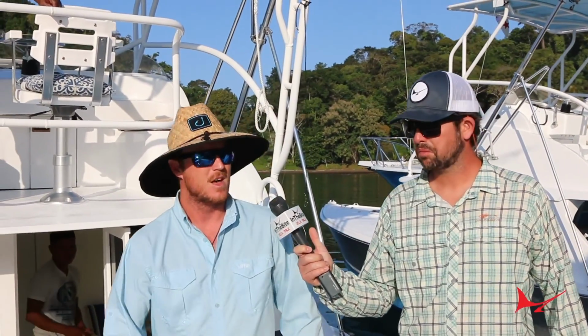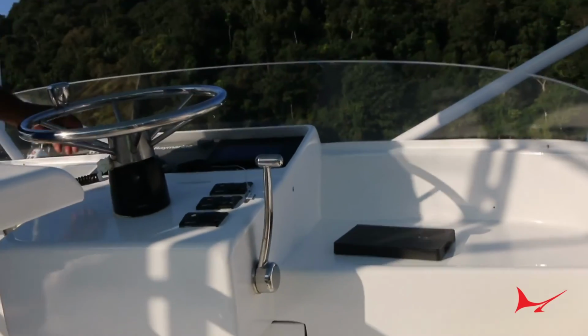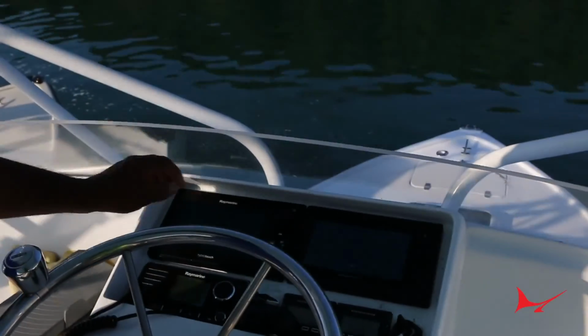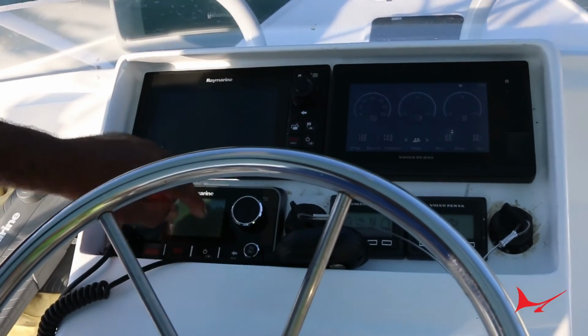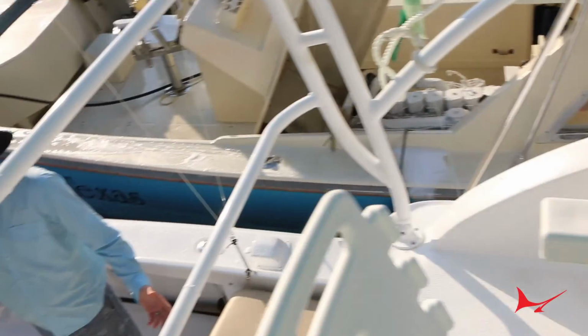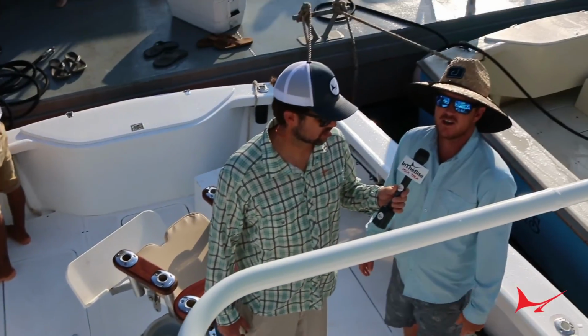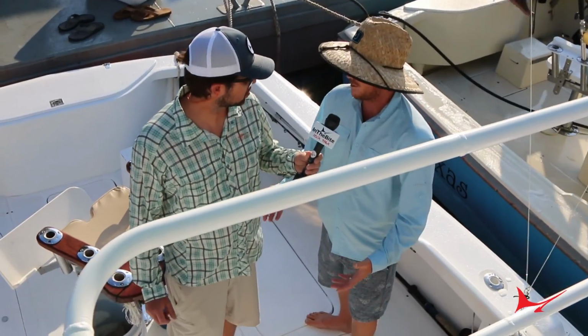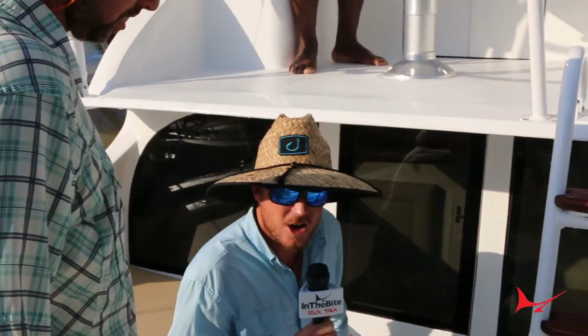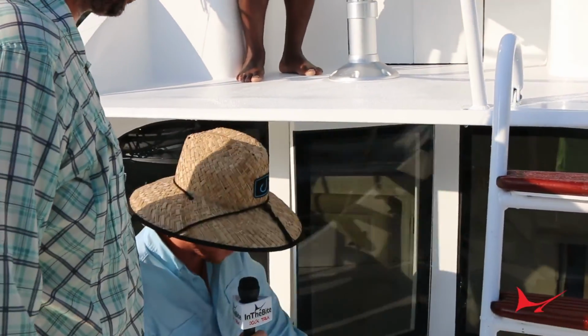Up top, if you have a look up there, we've got the new Ray Marines. We've got 2 rear-facing chairs, just so you can really watch the spread up there. Got a central helm chair for the captain and Palm-style beach controls. So we try to make it into a real little sports fisher and make it more comfortable for people and make the fishability really, really easy. Yeah, let's go inside and have a look what we did on the interior.